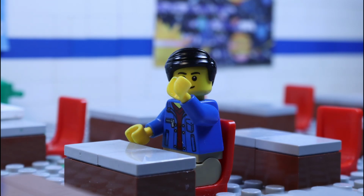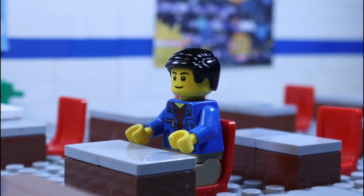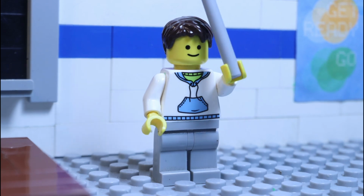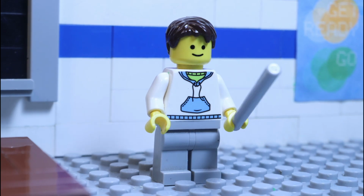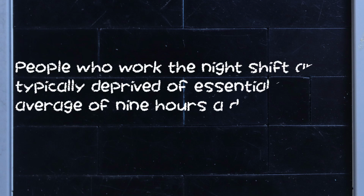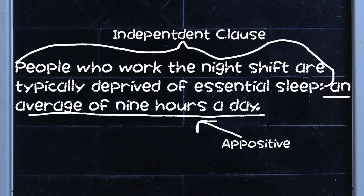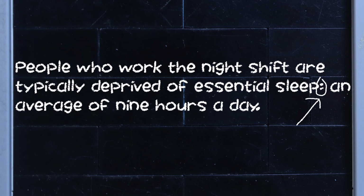Wait, a positive? We talking blood types now? An appositive is a word or words that rename a noun or a pronoun. When an appositive is introduced by an independent clause, you have to use a colon. Let's look at this sentence. People who work the night shift are typically deprived of essential sleep: an average of 9 hours a day. The independent clause precedes the appositive of an average of 9 hours a day, so we add a colon.